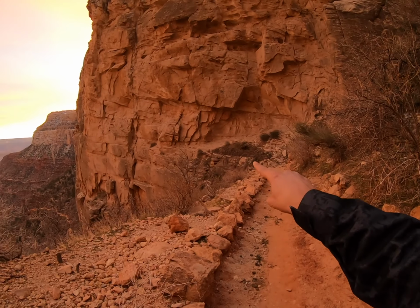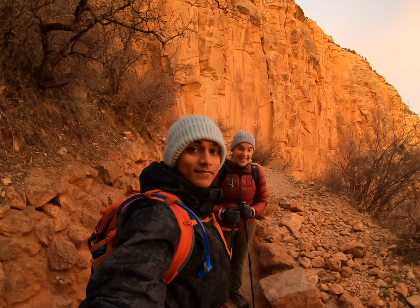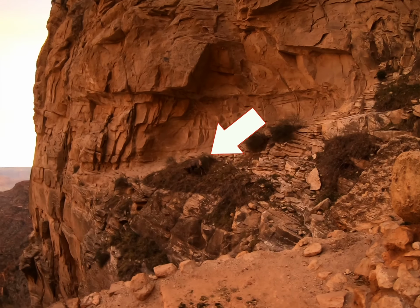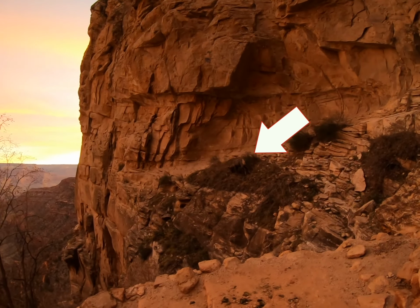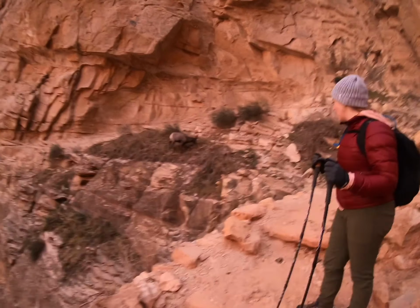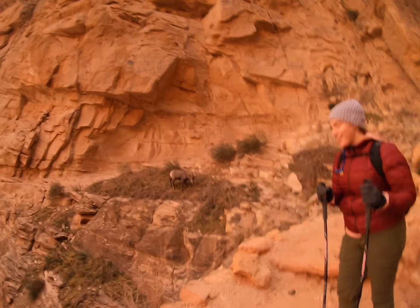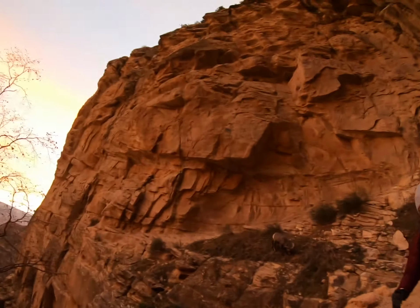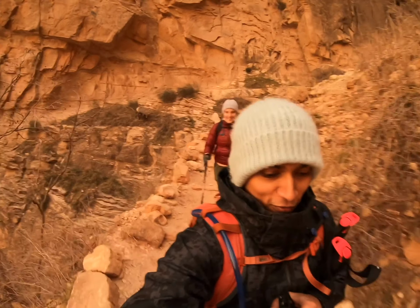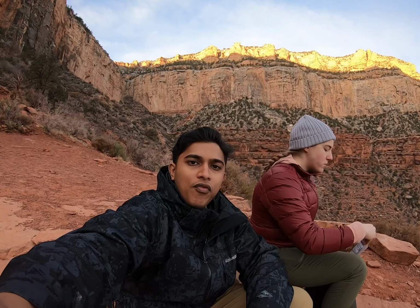Okay, so there is a ram up here and we are stuck. Slowly approaching the ram. We can take a few more. Okay. Really close to the ram. Okay. We are going. No more waiting. Next segment of our hike.